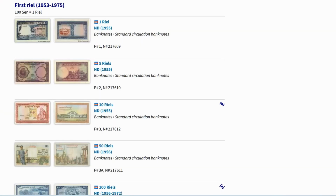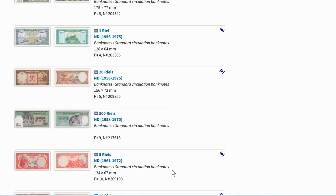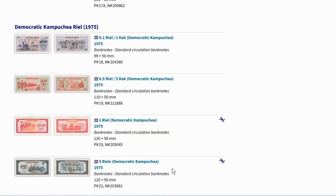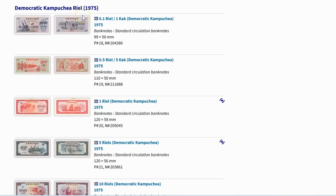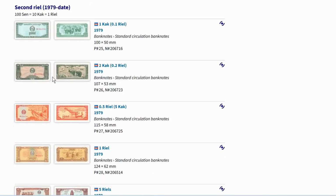Now, Cambodia from 1953 to 1975 used the first riel. In 1975, it went through some political changes and was renamed Kampuchea. I do not have any banknotes from this era. And as of 1979, to date, it uses the second riel.